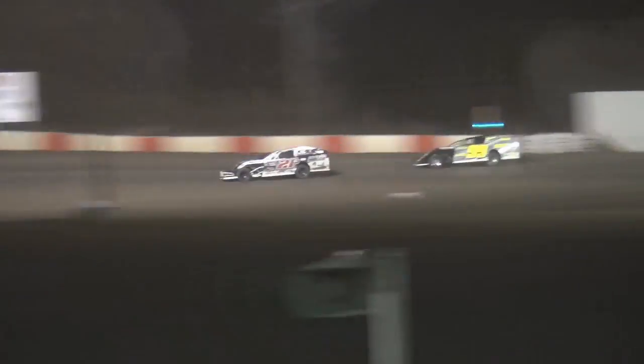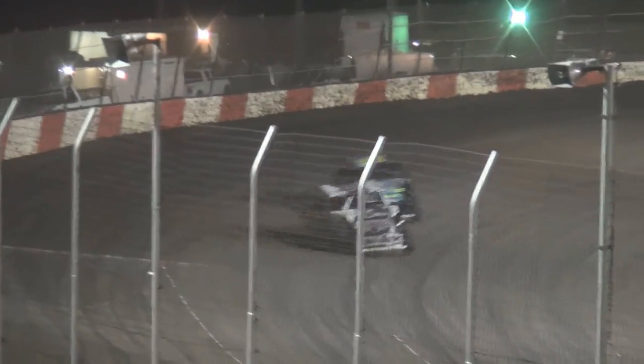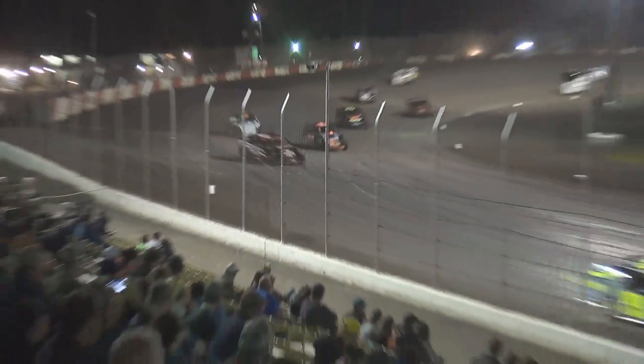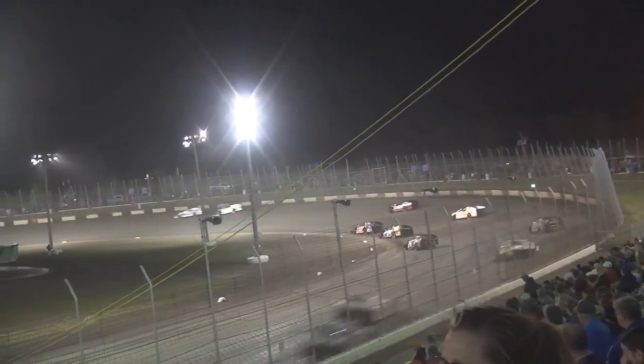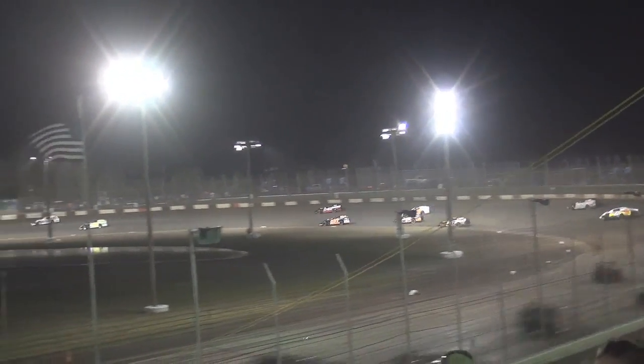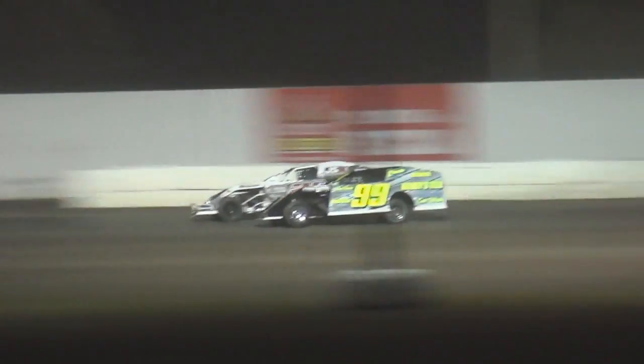So Clancy, your leader in the 21. The 99 of Brad Smith sits second. Gene Claxton runs third. Patrick Royalty, your top 4. Here comes Tim Powell. Tim Powell working that low line in the 57. Powell has a little contact with the 49 of Patrick Royalty. Both cars keep moving. And here comes Mike Tanner. Tanner starting to work his way up through the field.